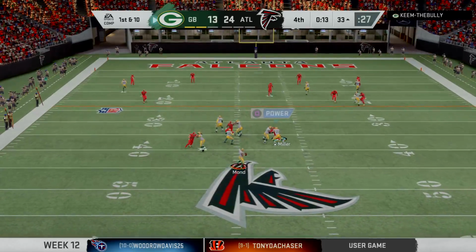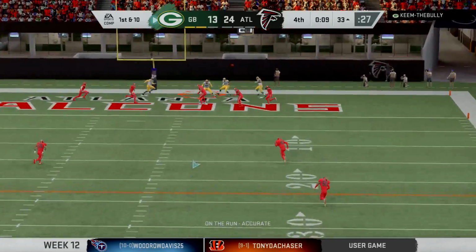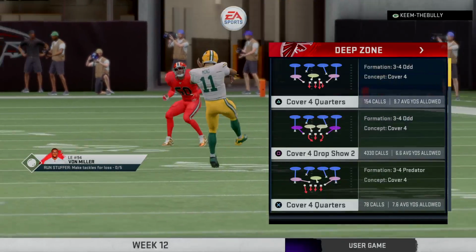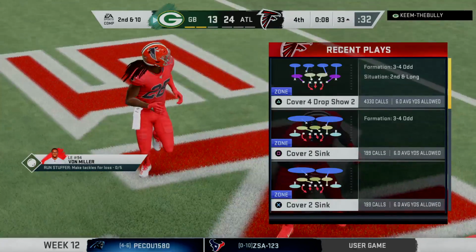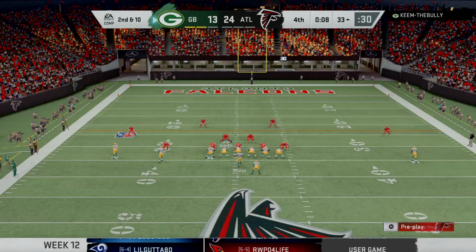Trying to shake off the interception from the last drive. He'll look to throw. Escaping the pressure right. Now a desperation throw deep downfield. And that is incomplete. Showed off the arm strength there, but to no avail. 2nd down. 2nd and 10 from the 33-yard line.